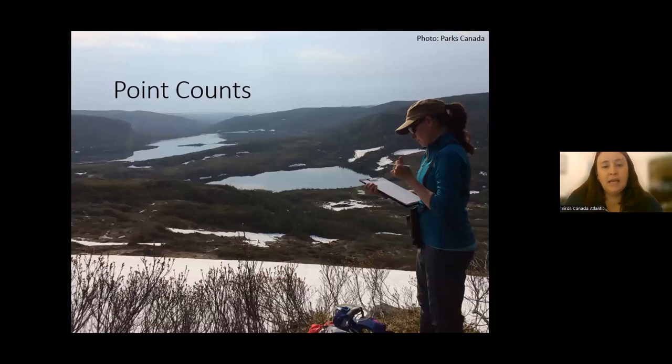Okay, and then there's the last kind of data, and this is point counts, which are basically exactly what they sound like. So during a point count, you stand at a predetermined location and you record all of the birds that you see and hear during a specific time period. So in our case, that time period is 5 minutes. And point counts are really important for allowing us to generate the abundance map, so the second map that I showed you, because they tell us how many of a species are in a given area.